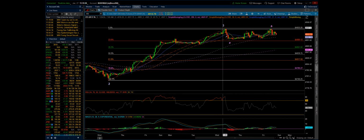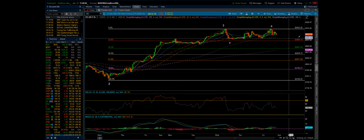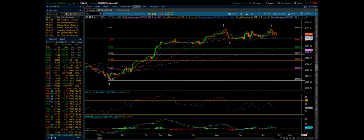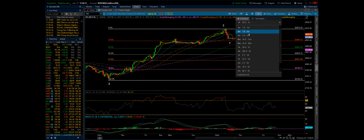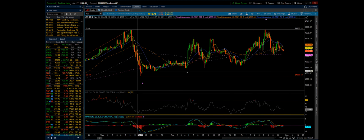So I'm still considering that this is A, this is B of the minute four. And then we're going to put in a flat correction. So I'm looking for the C wave to bring us back down to 48.89. Now, let me drop this down to the 15-minute chart, and it gets a little bit interesting. Now we can see all of the internals.